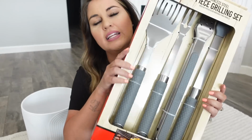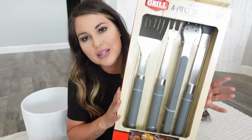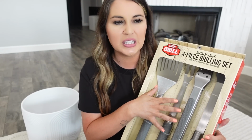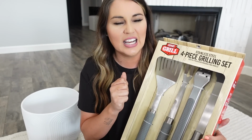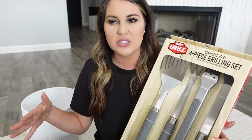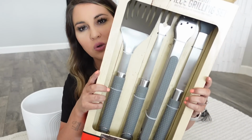Chase was saying he needed a new set for grilling. So I picked up this for him. I love that it's gray. I kind of like to get a fresh set every year. I feel like things get so dirty, and it gets so greasy. It's hard to clean, and you don't want to just not use it for the rest of the winter time and then pull it back out. And it's just affordable enough. I can grab a new set. So I picked that up.